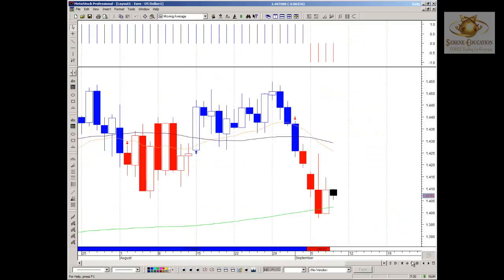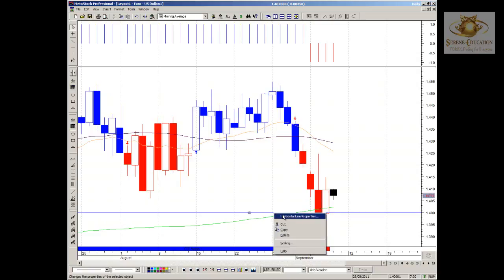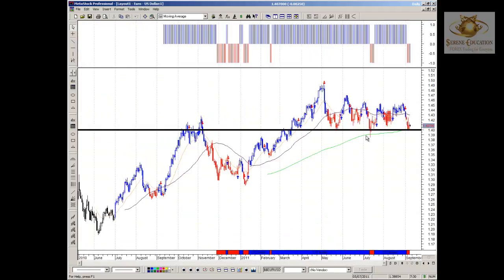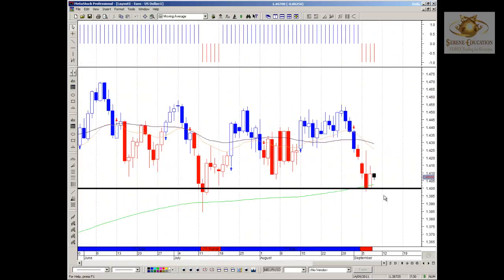Let's start with the Euro. Nice juicy bounce yesterday on the institutional moving average, but as I mentioned, target was going to be 1400 overall. Why? Psychologically, just a huge support and resistance level, and sure enough, an on target bang. Nice juicy bounce.